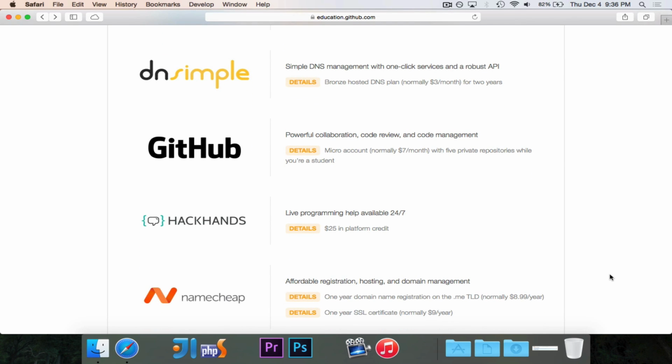Next up is Namecheap, and this is also awesome. Namecheap does domain name registration if you've ever needed a domain name. I personally use Namecheap for all of my domains. I think that it's a great service. So they'll give you 2 awesome things. You get 1 year for a .me TLD, a .me website. Normally $8.99 a year.